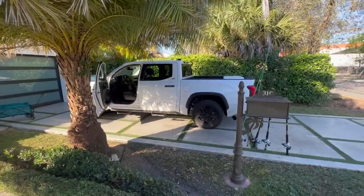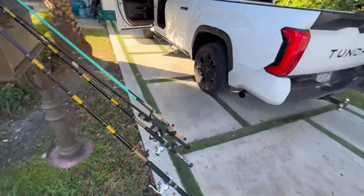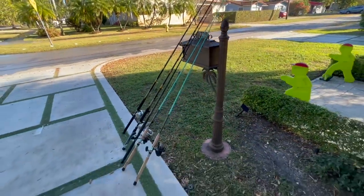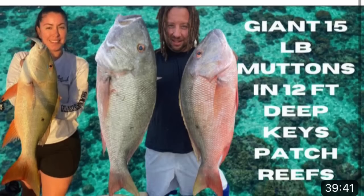Truck is loaded, ballyhoo's packed, got all my combos all set up, but waiting on the wife. This is part two of shallow water mutton snapper fishing. Part one got over 50,000 views.